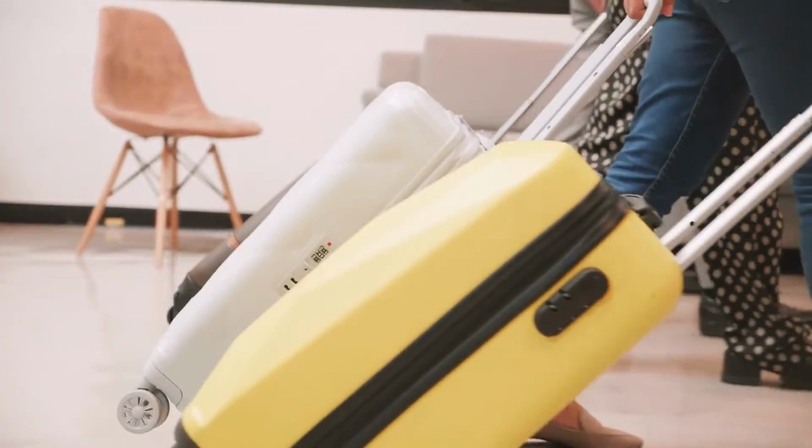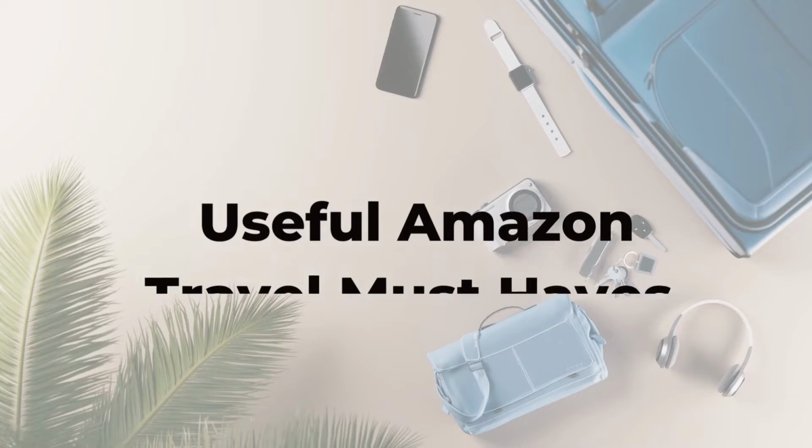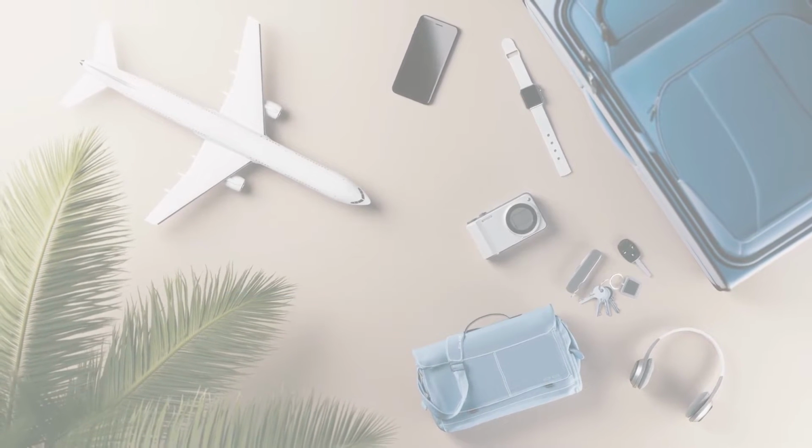Our Vacation Countdown app team travels the world several months a year. We also regularly use Amazon to buy our travel products, so it only makes sense that we should share our favorite Amazon travel must-haves.